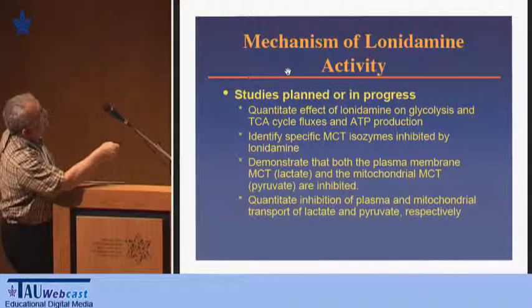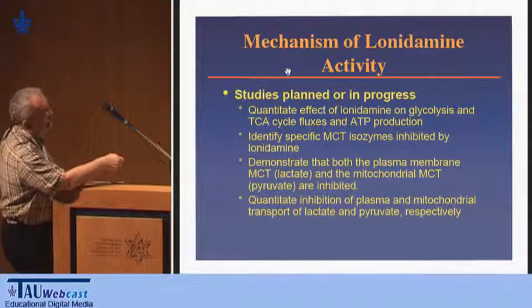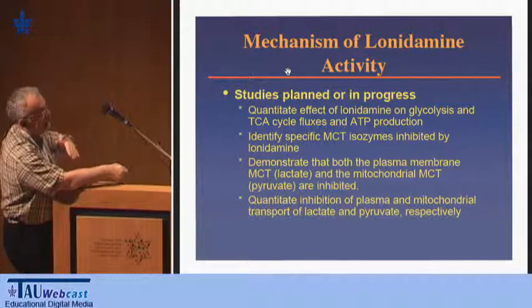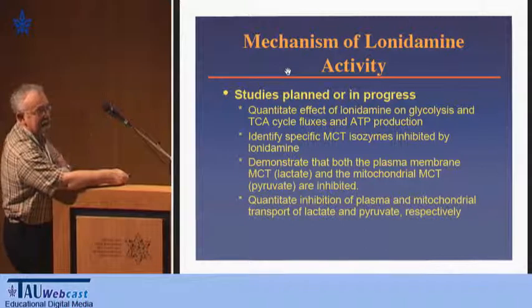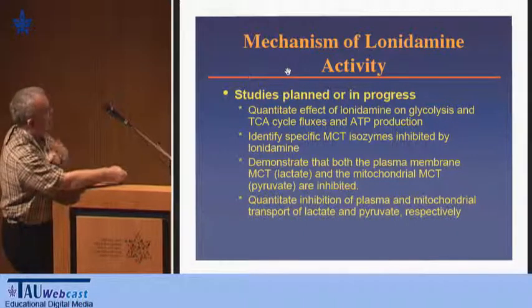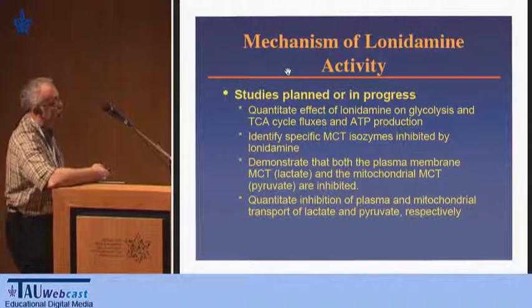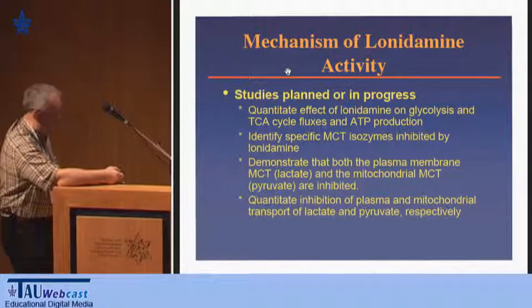Okay, so studies that are planned or in progress quantitate the effects of lonidamine on glycolysis, identify the specific MCT isozymes. We should be able to find the specific isozyme in the cell membrane as well as the one in the mitochondrial membrane. We think that the MCT is acting not only to block export of lactic acid, but of transport of pyruvate from the cytosol into the mitochondria, and that's why you were seeing that energy drop. That's not an original idea. I think Gil and his group had come up with the same conclusion. And it should be possible to actually clone the MCTs and determine the exact fractional effect of lonidamine on each individual isozyme.